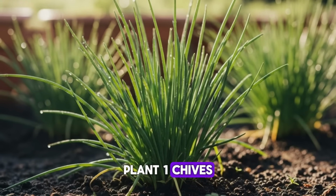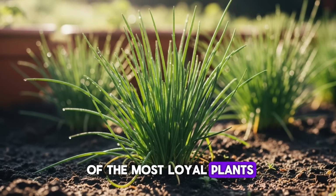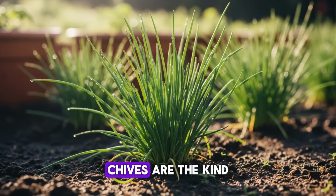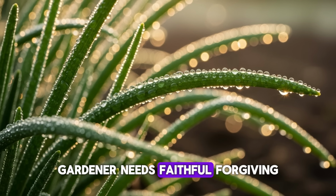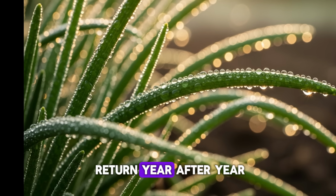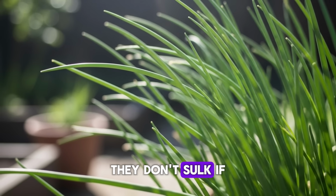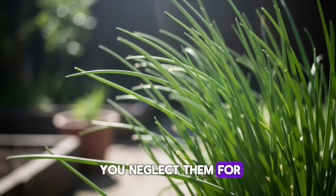Plant 1, Chives. Let's start with one of the most loyal plants you could ever welcome into your garden. Chives are the kind of friend every lazy gardener needs, faithful, forgiving, and quietly generous. You plant them once, and they promise to return year after year, whether you remember them or not. They don't sulk if you forget to water. They don't pout if you neglect them for a while.